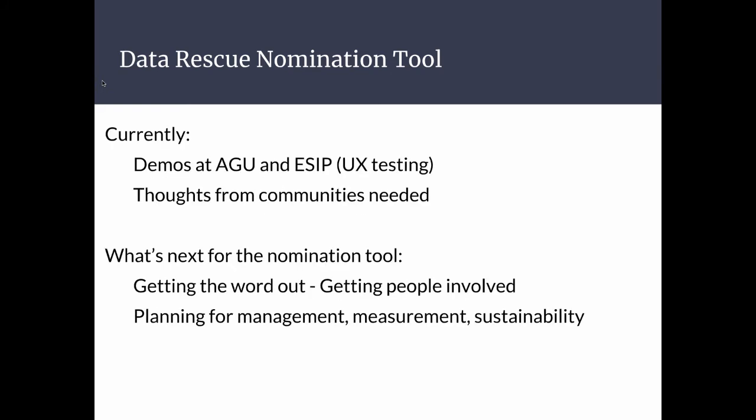And I'll add that I attended the Preservation of Electronic Government Information, or PEGI, meeting before this conference, and we had a really interesting discussion about what might be the social infrastructure that supports a tool like this and how would we work on that part of it. So I'm really excited to hear more about your thoughts about that.